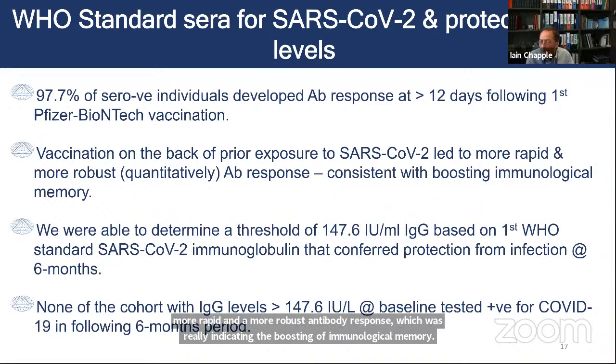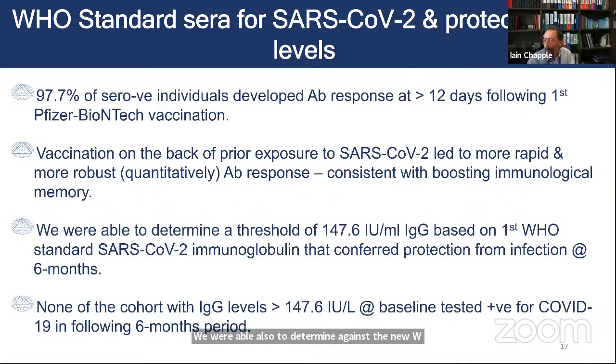We were able also to determine, against the new WHO standard for SARS-CoV-2 immunoglobulin levels, a threshold of 147.6 international units per mil of IgG that conferred protection from infection at 6 months. And none of the cohort where those IgGs were above that threshold at baseline tested positive for COVID-19 in the following 6 months.